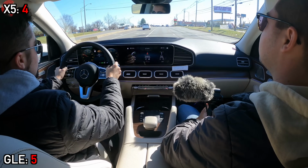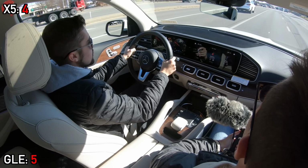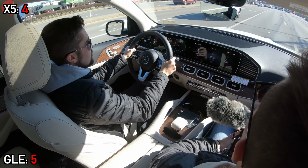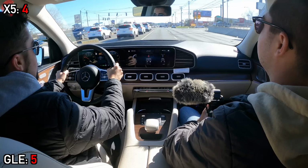Put your foot down. It'll give you a quick response and get you into the right gear. But as far as just cruising around, which is what most people do in this type of model, it's very, very smooth and you just don't notice it at all.